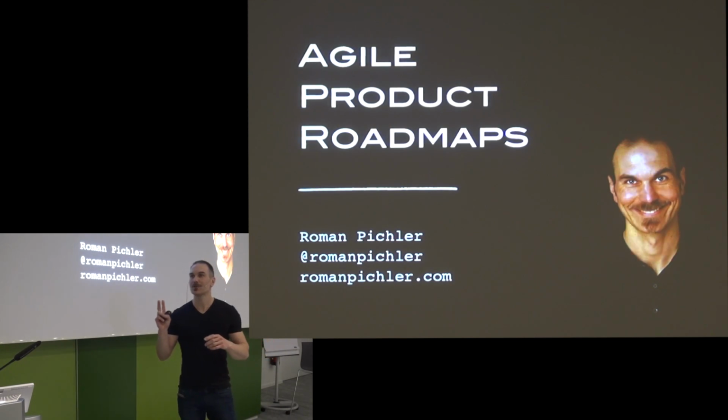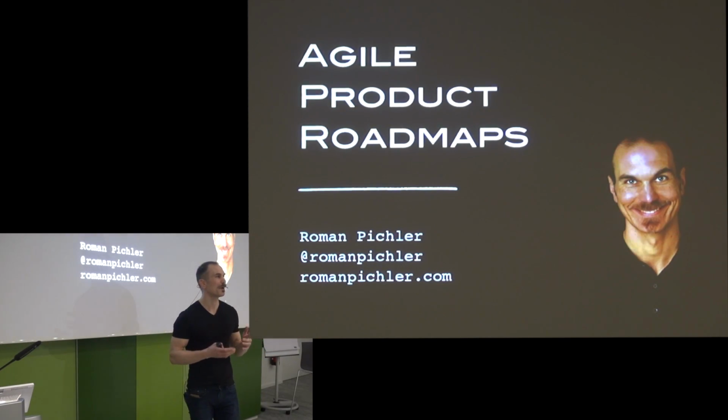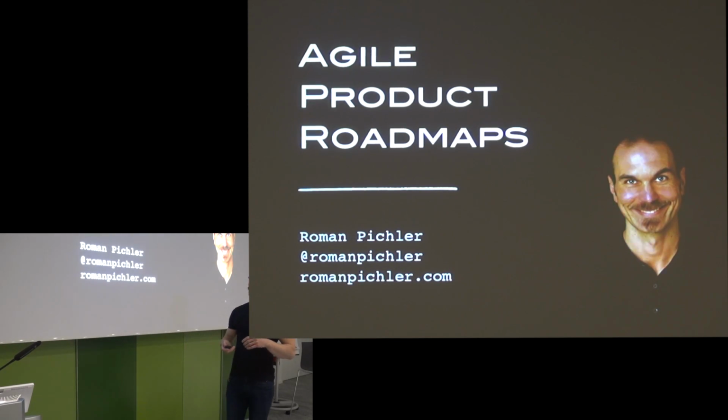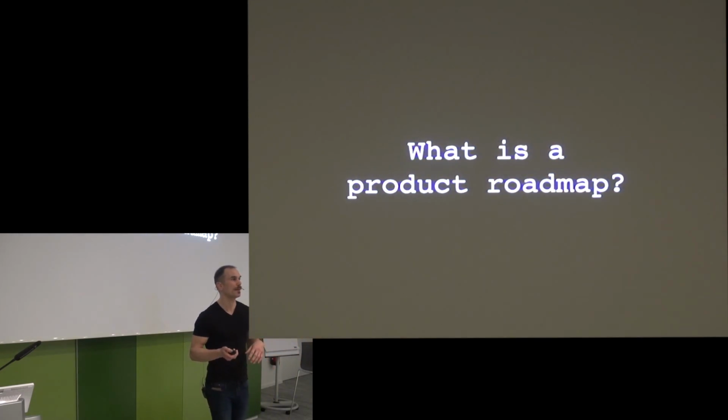And there are two things I'd like to do. The first one is just to very briefly share what product roadmaps are, at least in my mind, and then share some tips for using roadmaps in an agile context. Cool. So, what are product roadmaps? What is a product roadmap?